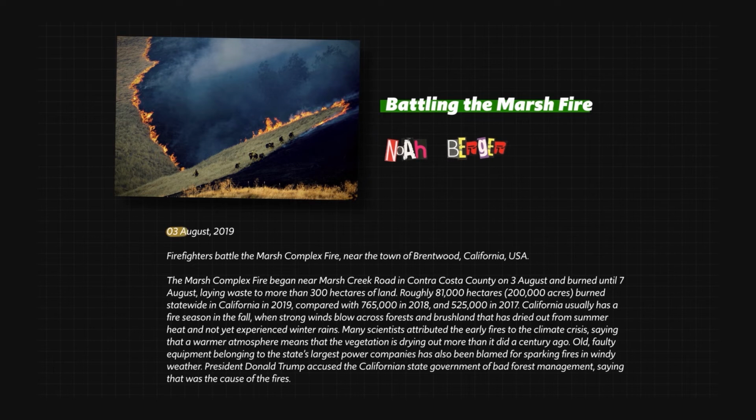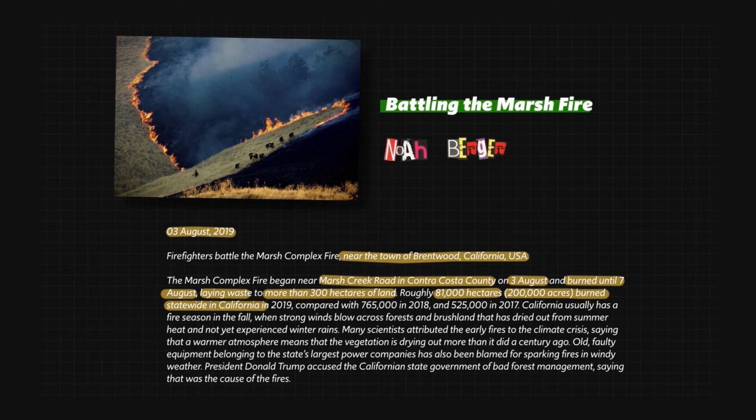3rd of August 2019. Firefighters battle the Marsh Complex fire near the town of Brentwood, California, USA. The Marsh Complex fire began near Marsh Creek Road in Contra Costa County on the 3rd of August and burned until the 7th of August, laying waste to more than 300 hectares of land. Roughly 81,000 hectares, 200,000 acres burnt statewide in California in 2019, compared with 765,000 in 2018 and 525,000 in 2017.